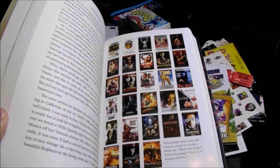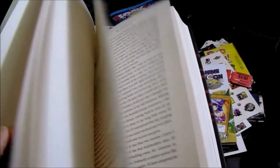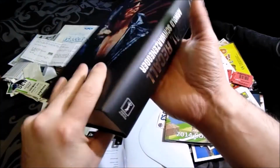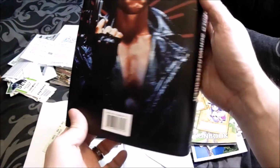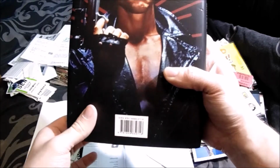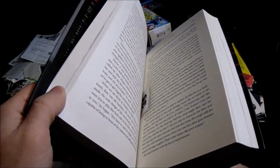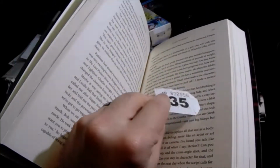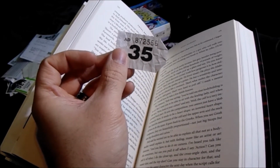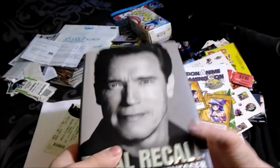And I'll just do a quick flick through. So you've got some of the movies that he's done. This is a fantastic book. I recommend you guys buying it. It is a great autobiography, and it is so massive. It basically tells you everything about Arnold Schwarzenegger, what he's gone through in his life, and obviously the movies that he's done, the accomplishments, and even the downfalls that he's gone through. And as you can see in here, I was number 35 in the queue, and there was over 1,000 people. So I was very, very lucky to get there first. One of the few people to get there first.